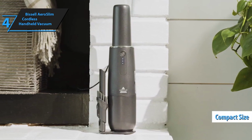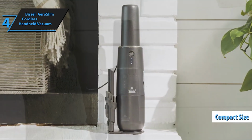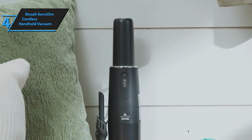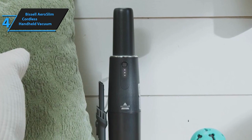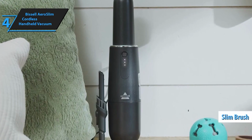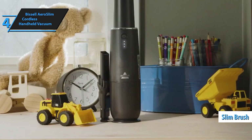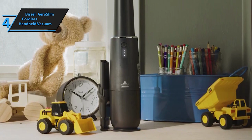Experience the freedom of cordless cleaning with the lithium-ion battery that provides up to 12 minutes of powerful cleaning. Tackle quick cleanups almost anywhere in your home or on the go. Designed with your active lifestyle in mind, the Aeros is compact enough to store, clean, and charge in your car or office. Enjoy the convenience of on-the-go cleaning whenever and wherever you need it.